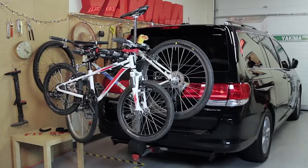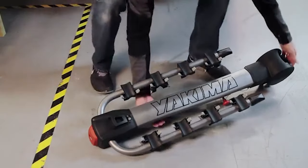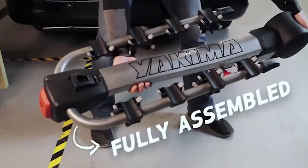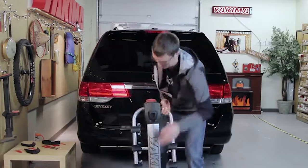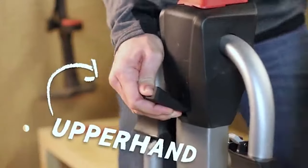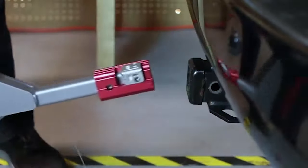It comes assembled right out of the box, and the locking tool-free speed knob lets you mount it in minutes. The 2 arms sport a set of 8 anti-sway cradles that prevent your bikes from banging into each other during transport. And the zip strip ratcheting straps are fast, easy to use, and removable.